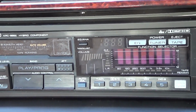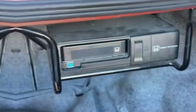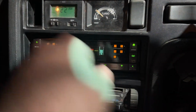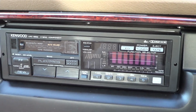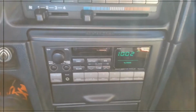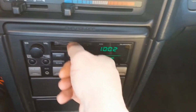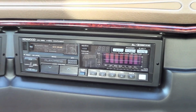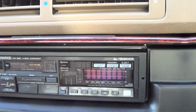The rapid shift to MP3 players, followed by smartphones, rendered physical media obsolete almost overnight. By 2015, most new cars had abandoned CD players entirely in favor of Bluetooth connectivity and USB ports. Today's teenagers might never experience the unique frustration of a car cassette player eating their favorite mixtape.